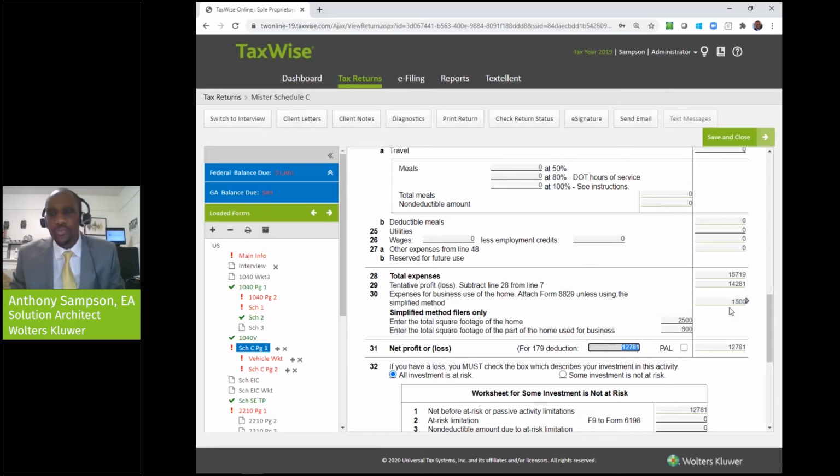Now, when is a good time to use a simplified approach? I'll give you a good example. I was doing a client's return one time, and she was living in New York City, which is actually where I'm from. She was living in Brooklyn, and she had some roommates and was renting an apartment. But she did some work from home. She was self-employed, working from the apartment that she's renting.